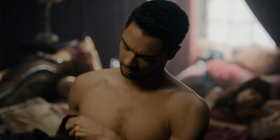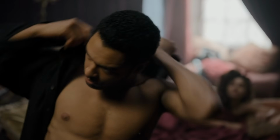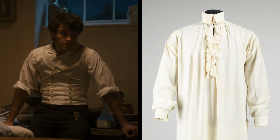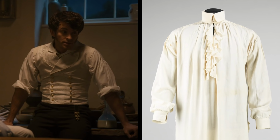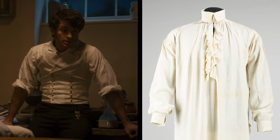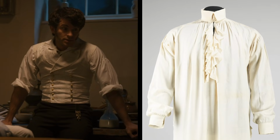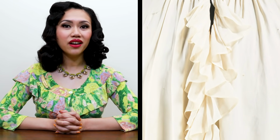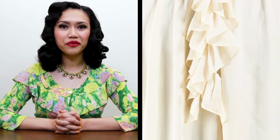Throughout the series, Simon is sometimes shown wearing a dark-colored shirt, which would not have been accurate. Shirts of the early 19th century were made of white linen, and their cleanliness was seen as a sort of status symbol. These shirts had a distinctive high, upright collar and featured a ruffled front.